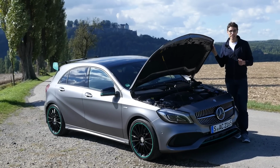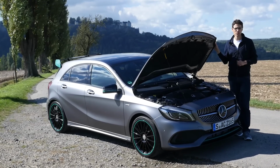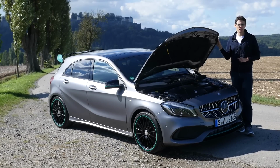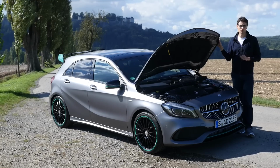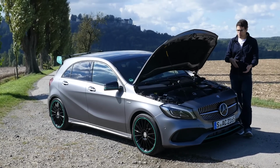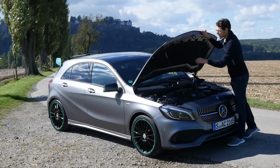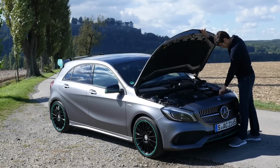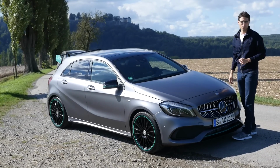So what about the pricing? Taking Germany as an example, the normal A-Class facelift started at about 24,000 euros. This one here, the 250 Sport, is about 37,000 euros. And then the AMG 45 is 51,000 euros. So this one is right in the middle, but you already get the AMG exterior and also kind of AMG interior, I'll show you soon. And not the strongest engine here, but I think this power is already sufficient. So this one here is actually a good price-performance ratio.